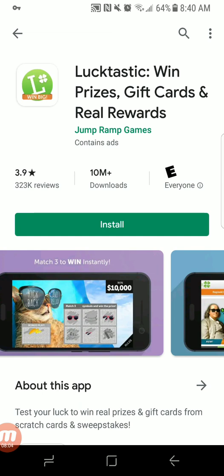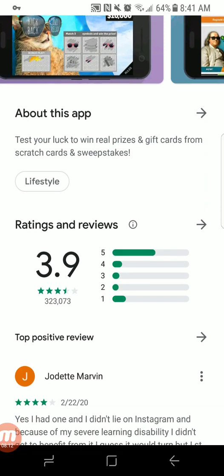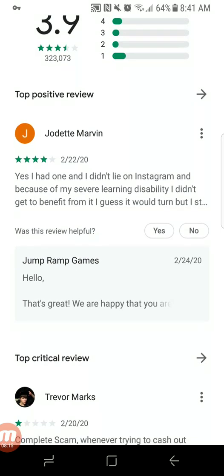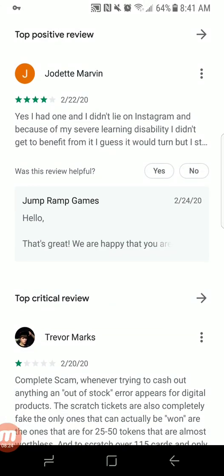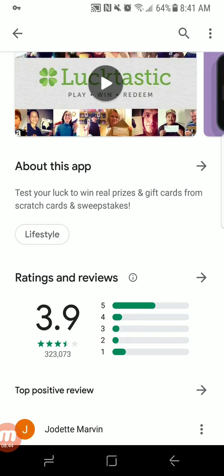Like I said, I don't have any personal experience with this app. I have not used it, so I can't really tell you if it's redeemable or not. But if you want to know more about that, maybe you can come and read in the review section and see if you find people that are saying that they have actually been able to redeem their tokens or redeem their money that they have won, and that way you have an idea as to what to expect before you download this app, if it's something that you want to try out.